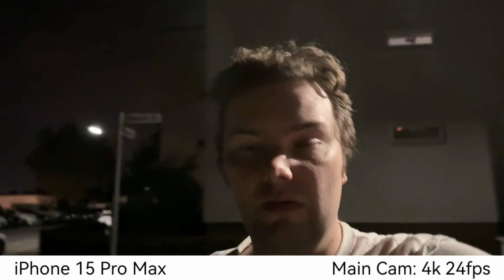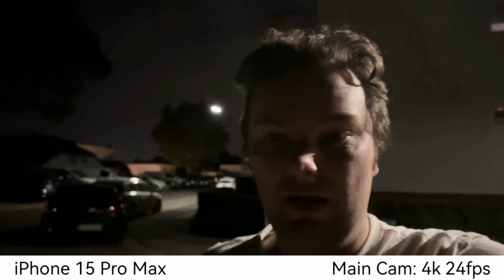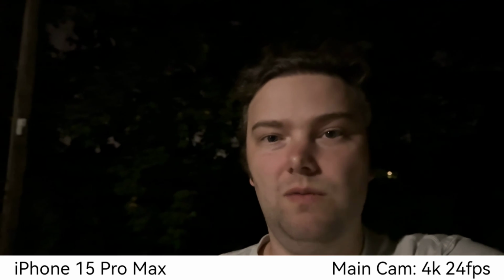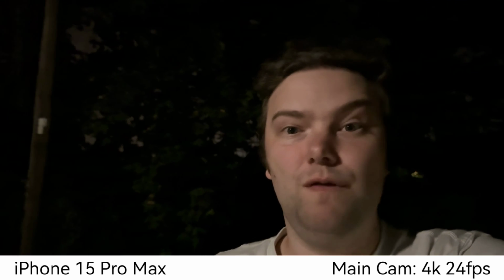Now let's go a little bit into the dark with the light still shining on my face, but behind me you will see it's very dark. What do you think about the quality here on the iPhone 15 Pro Max main camera sensor?